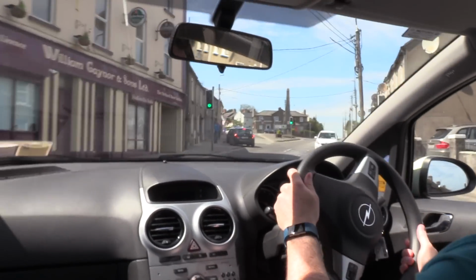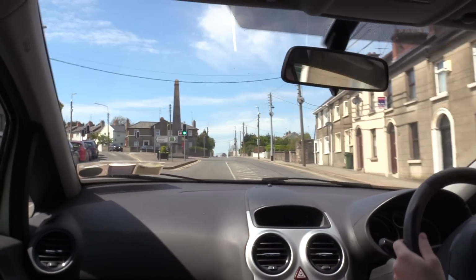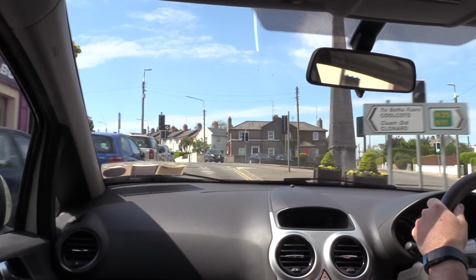Following the road here now. I'm going to be taking a left here then, so mirrors, indicate left. Got a car there. I'm just going to give him a little bit of room there. Everything's fine. I'm going to drop to second gear here, reapply the indicator, and going left again.